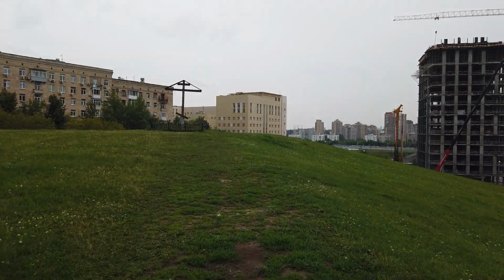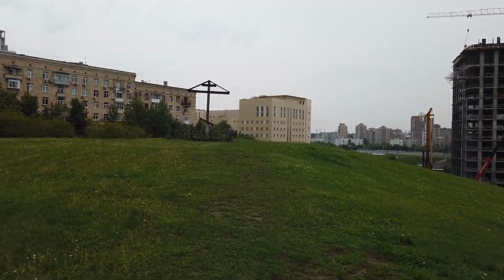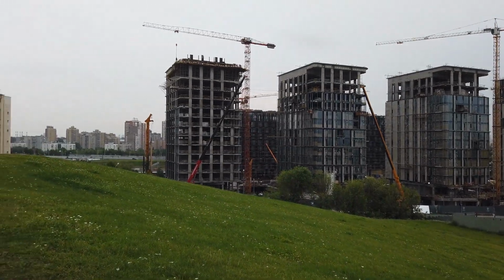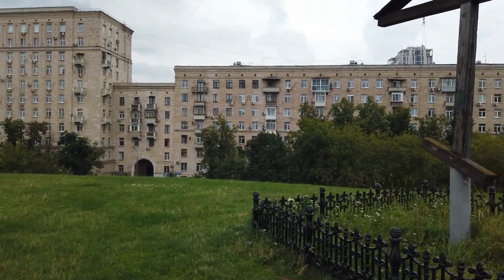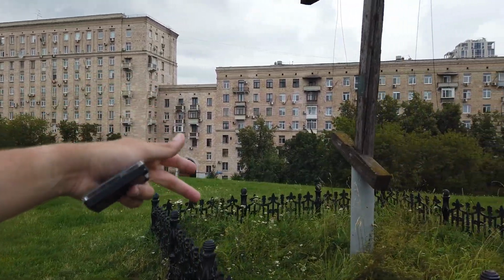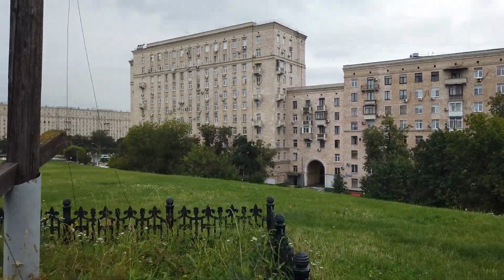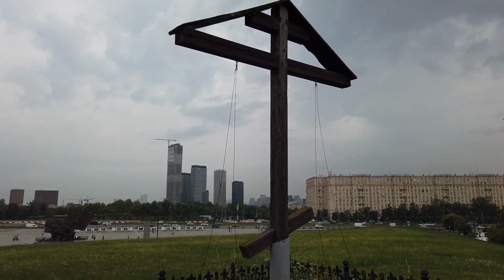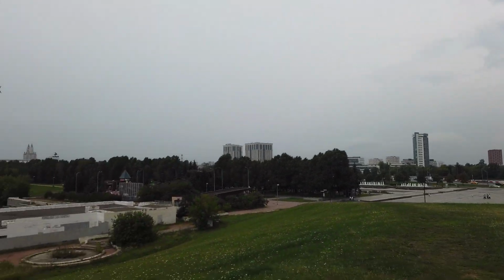Check it out. Here's a cross. I think it might have stands here maybe for might be a church that used to be here, just maybe. These are Stalinist era buildings here, and here is a forgotten cross. Wow, we are by the way high up.